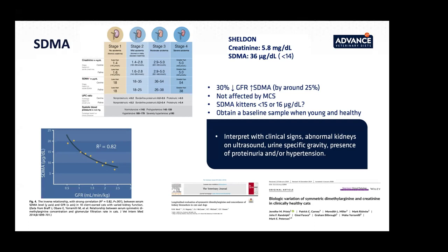and again, the recommendation is to have a baseline sample taken when the cat is young and healthy, okay? How can we interpret SDMA? Interpret it with the clinical signs, abnormalities that you can find in the ultrasound, urine specific gravity, the presence or absence of proteinuria, or even whether the cat has hypertension or not.